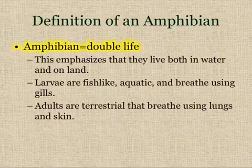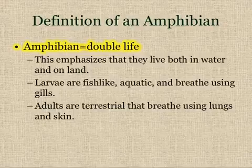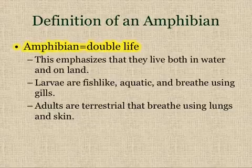Amphibian means double life. This emphasizes that they live both in water and on land. Larvae are fish-like, aquatic, and breathe using gills. Adults are terrestrial and breathe using lungs and skin.